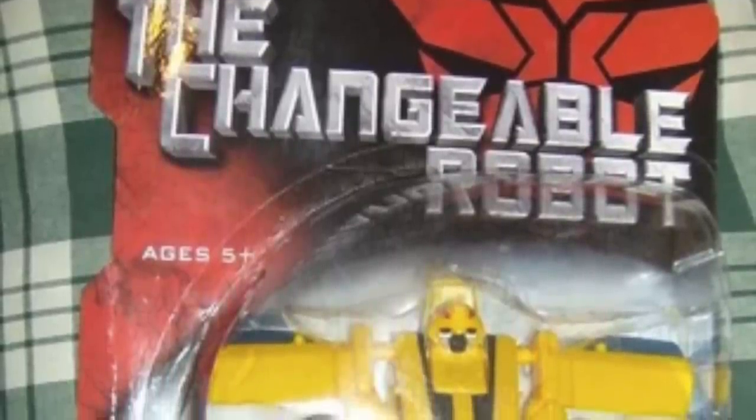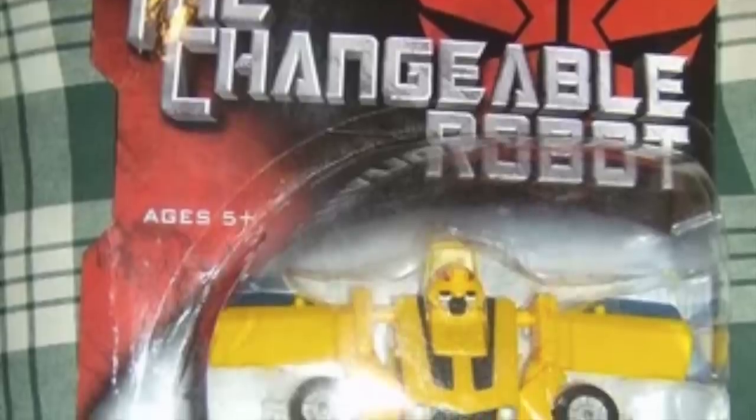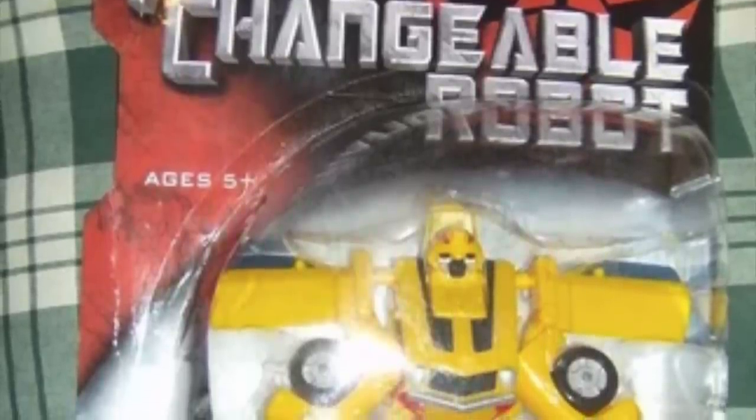And today, we're talking about the amazing toy line, the Changeable Robot. Okay, no, we're not talking about that. But what we are talking about is non-licensed Transformers toys.